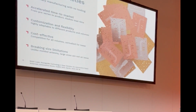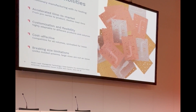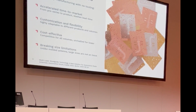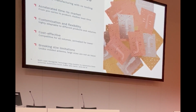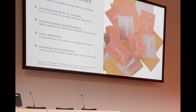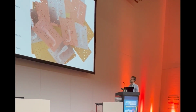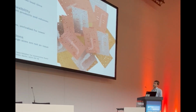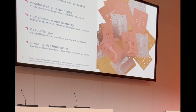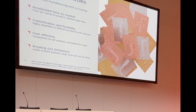So what does this result in? Essentially, as I was saying, unique possibilities. We have an extremely accelerated process, since the manufacturing is very different. There is no tooling involved, unlike injection molded plastic, which is quite time consuming. It's really fast coming to a serious product, and the production time is extremely interesting because it is generally quite a bottleneck. There is customization flexibility. Obviously, again, it's very agile. It's very cost effective, so we find it competitive for all volumes, and for lower volume, it's a no-brainer.